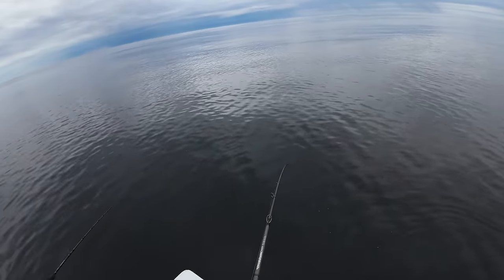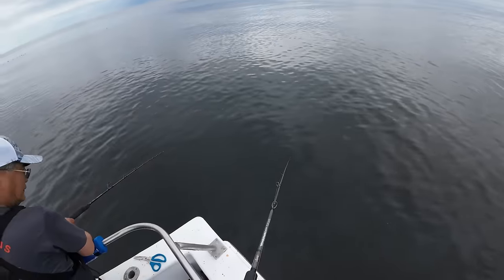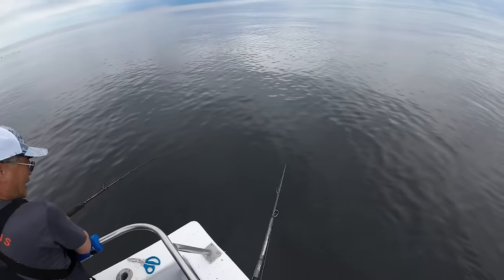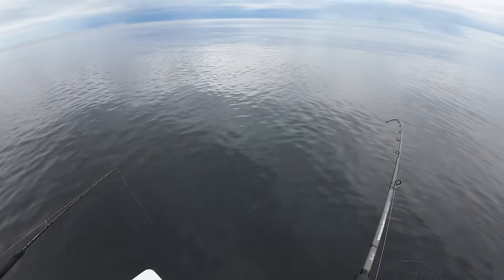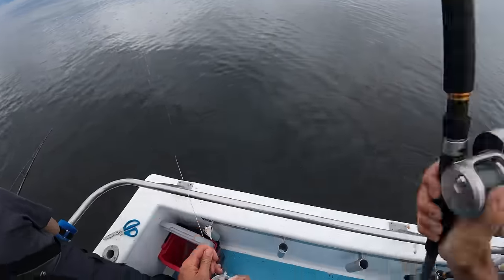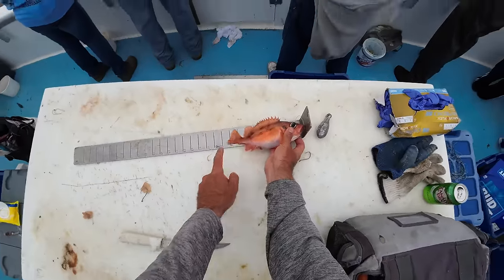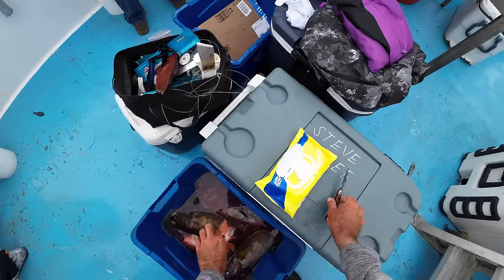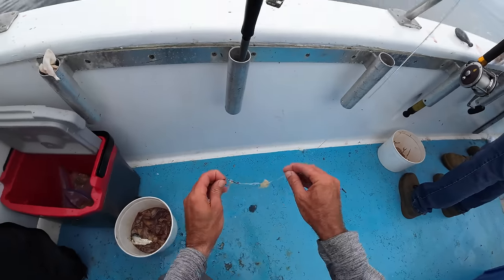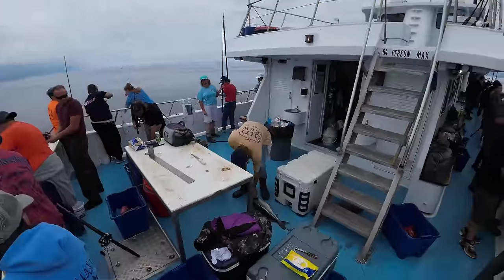I got something. I hope it's a redfish. I want a redfish, a real proper one for dinner. Now I see why you have the electric reel, reeled in all this time. Oh, redfish. Don't think that's a keeper. Ooh, that one's a keeper. Look at that pollock, wow.